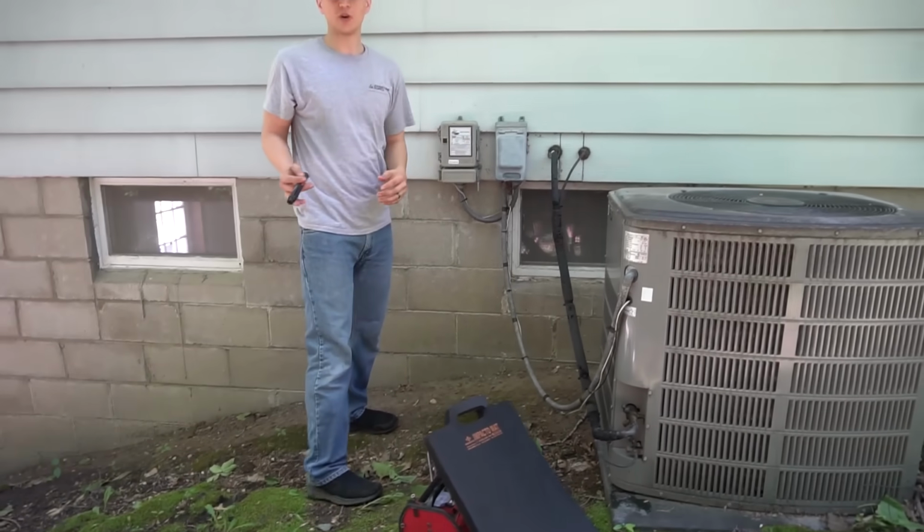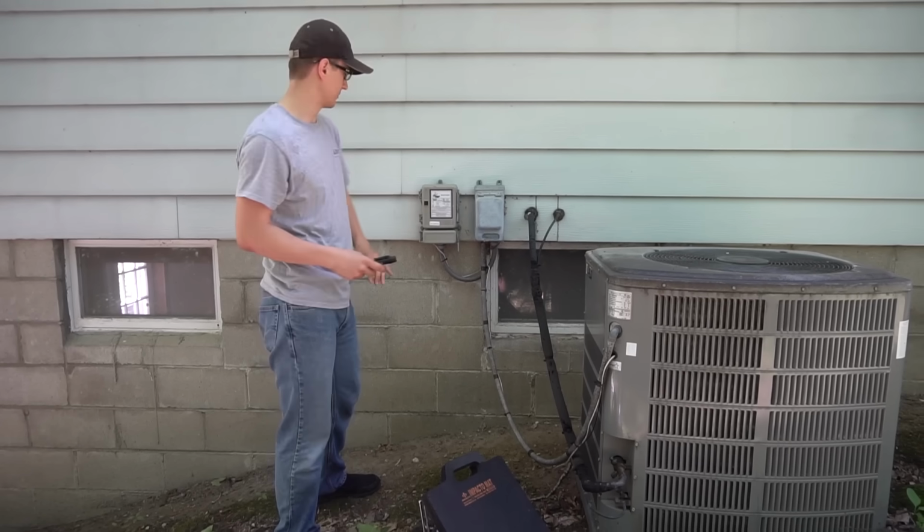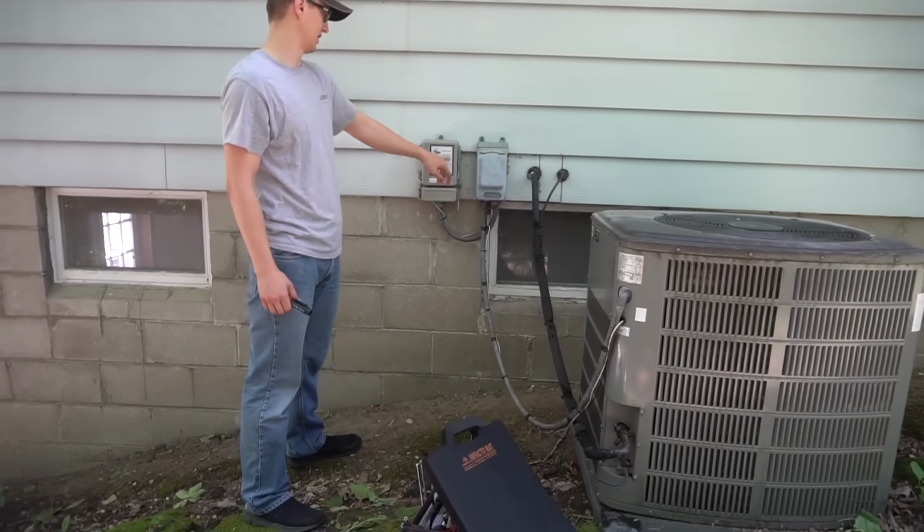And then some people also have a power saver switch, which is from the electrical company. It doesn't happen very often, but sometimes that thing malfunctions as well. Ours is from Xcel. It's called Saver Switch.